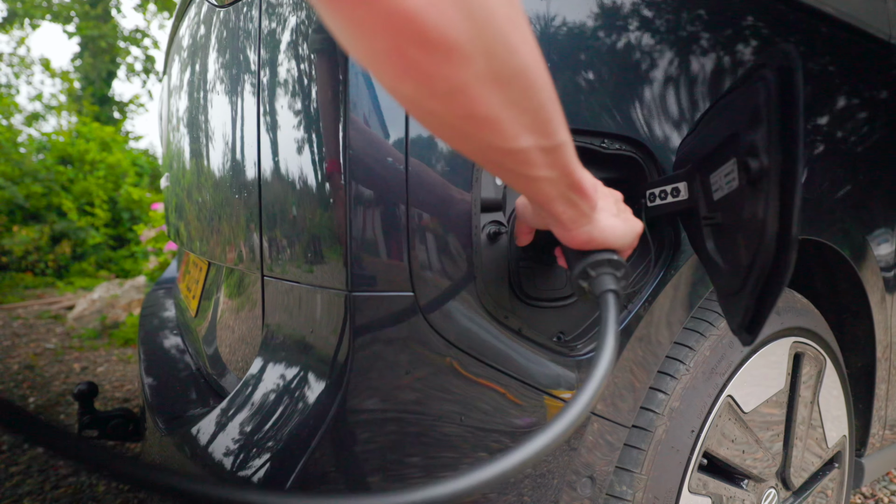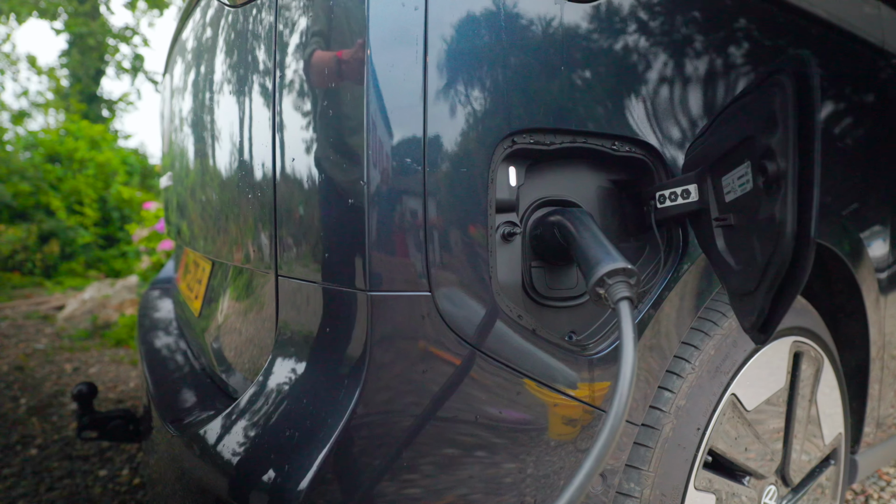So in terms of efficiency, I've been getting about 3 miles per kilowatt hour during my tests, which have involved driving up and down hills and trying out all the car's features.